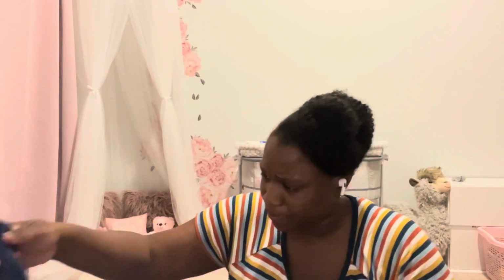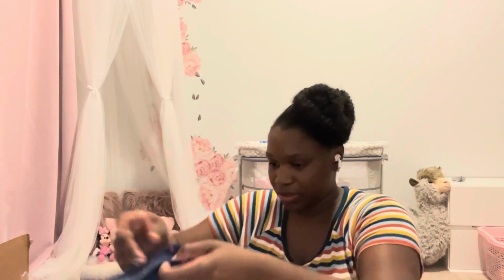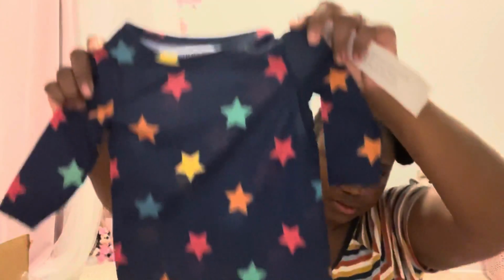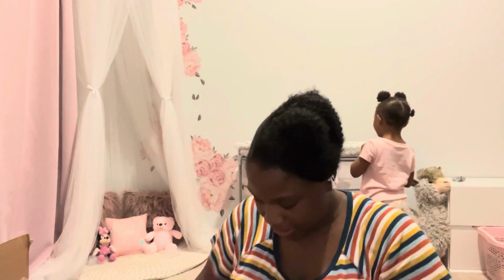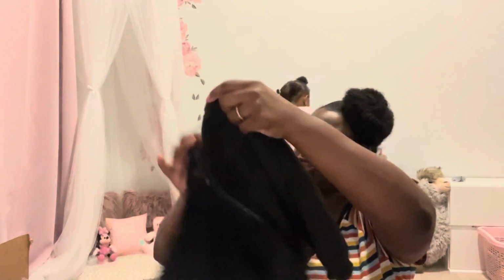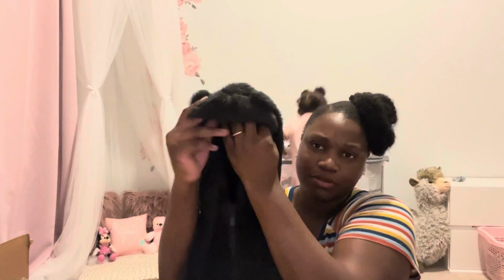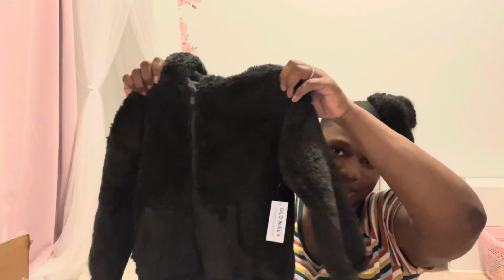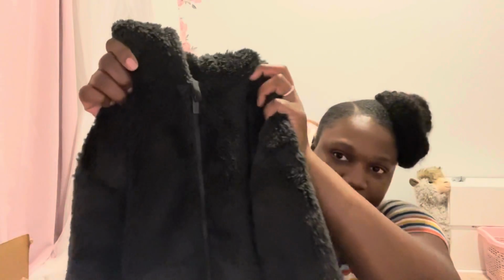And what else we got here? I got some more pajamas. This is Alea's as well, and it's just a little pajama dress. Stars on it. And then I found these little jackets. I should have gotten two because they're only like $12 or $13, I think. It's just a little Sherpa jacket with the little bear hats, bear ears or whatever. And I just got black because white, she'll probably get it dirty or something.